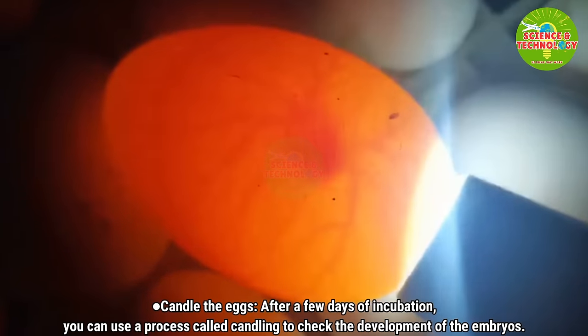Water. Provide clean, fresh water at all times. Goslings should have constant access to water for hydration and digestion. Use shallow waterers or dishes to minimize the risk of drowning.